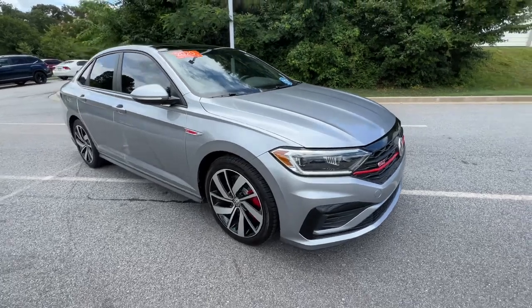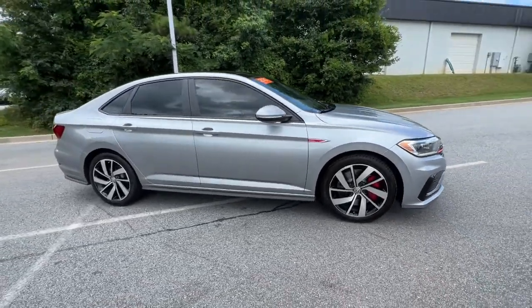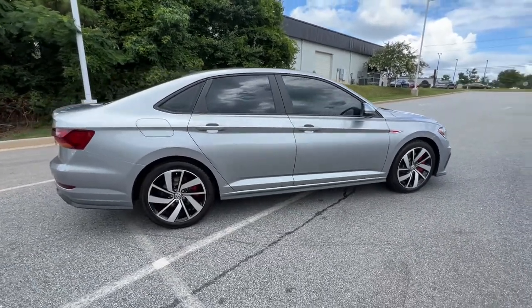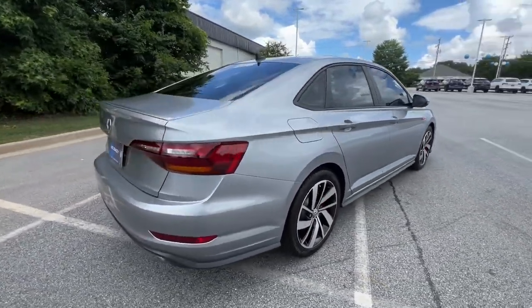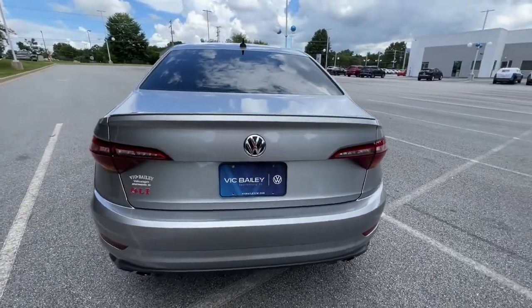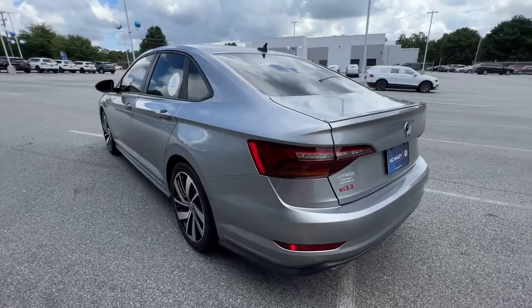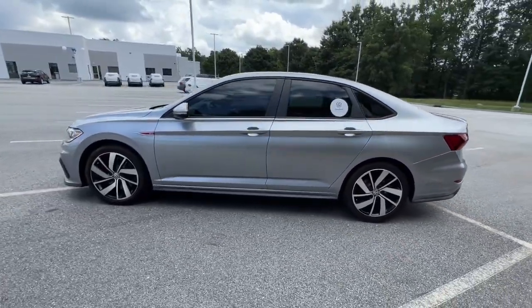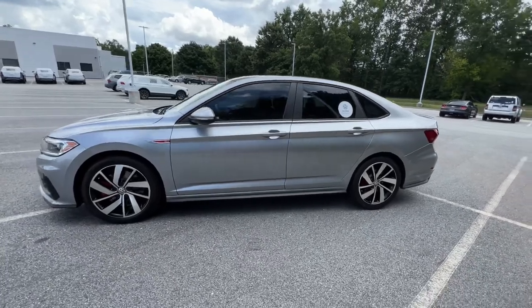Get acquainted with the 2019 Volkswagen Jetta GLI. This vehicle is an outstanding buy with fewer than 70,000 miles on the odometer. Enjoy the commute more than you ever thought possible in this high-performance Jetta GLI. Thrilling acceleration, crisp steering, and powerful braking are yours in this refined, compact sports sedan.